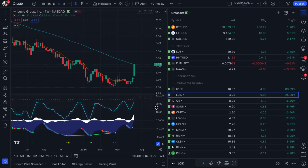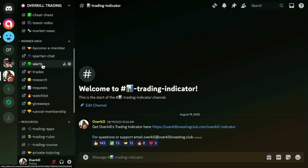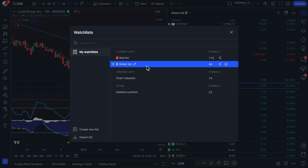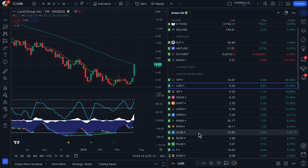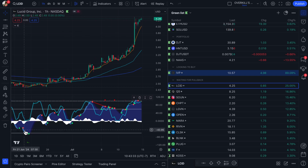So, again, because I got the confirmation on my weekly and my daily, these are all signals from over here. Once I get the green dot alert signal, I'm going to add that name into my green list, which is my watch list, off those macro signals. And then I want to snipe on the hourly. So what I want to do is wait for a pullback. If I'm waiting for a pullback, it's in this thread. If I'm looking to buy it, I'm putting it up in this thread. When it's looking to buy, that means this blue wave is down here, and I'm looking for a green dot. So I'm buying on the next green dot.